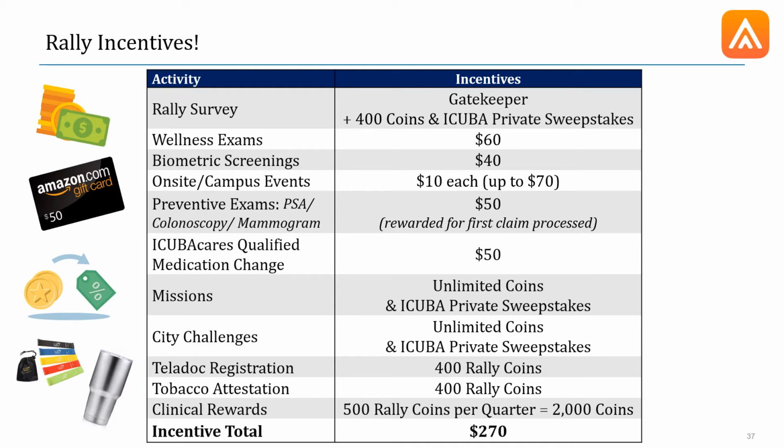The wellness exam is $60 gift card incentive. A biometric screening will earn you $40 this year. Those on-site campus events, you can participate in up to 7 for $10 each. The preventive exams are $50 for the first claim process for a PSA, colonoscopy, or mammogram. The ICUBA Cares qualified medication change is $50. And we still are providing coins and private sweepstakes for missions, challenges, and some other items.